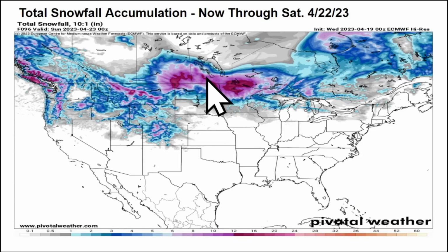Looking at the snowfall prospects through the rest of the week, this goes all the way through the beginning of this weekend on Saturday, April 22nd. The heaviest of the snows will be mainly into southern Canada across southeastern Saskatchewan, southern Manitoba, and southwestern parts of Ontario, but definitely seeing some snow on the U.S. side of things as well across Montana, portions of North Dakota, northern Minnesota here, and far northern Wisconsin.